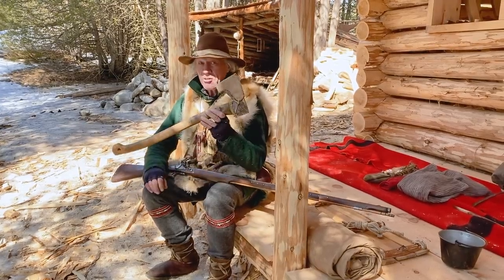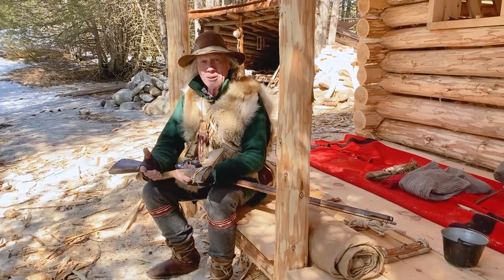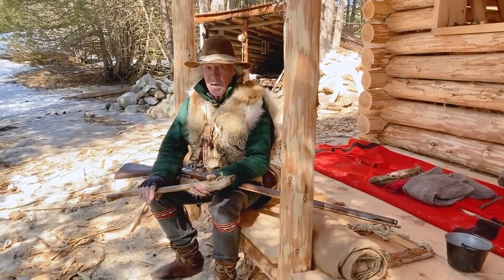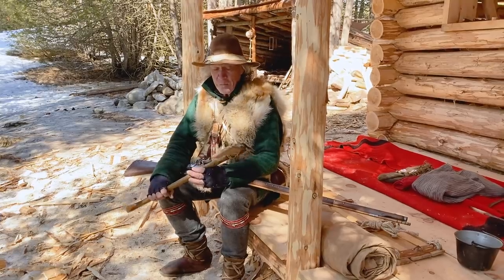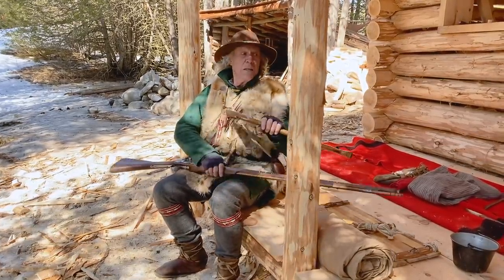next up is the axe. And I've made in the blacksmith shop a number of pole axes and what have you that are fine for three-season camping. But for wintertime, when you need a lot of firewood, and I do mean a lot, the axe is essential. And next comes the musket, which I'll cover right now.